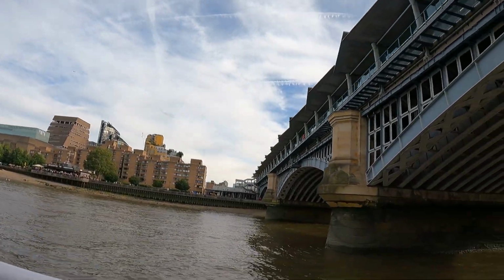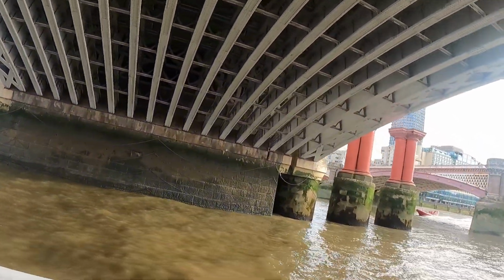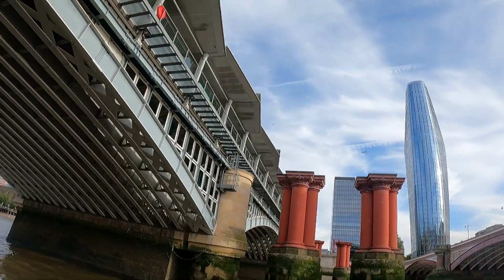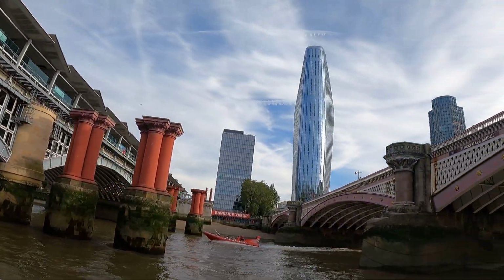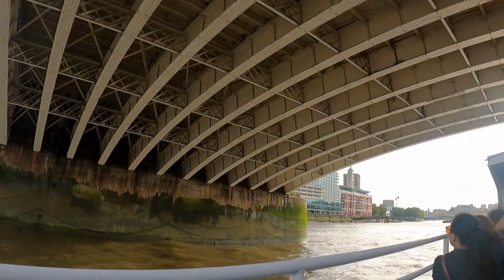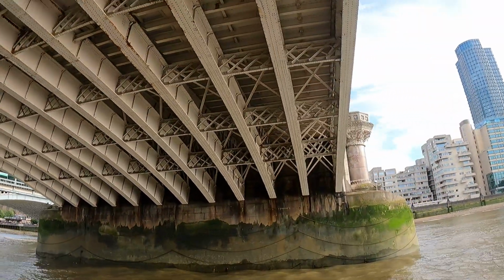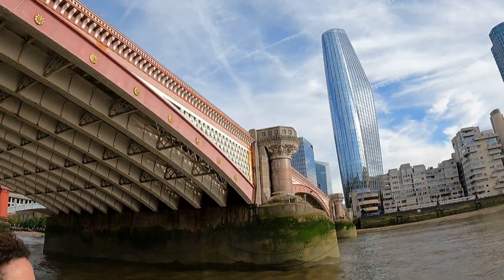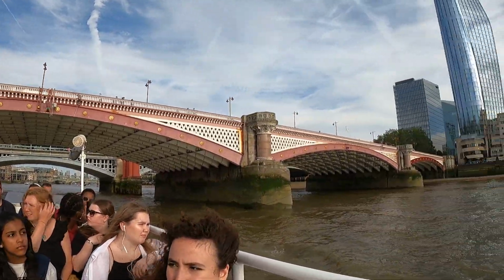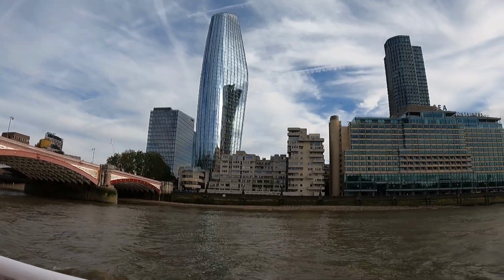We're now passing through the Blackfriars bridges. The first bridge is Blackfriars Railway Bridge, built to replace the old London to Chatham and Dover Railway. That was taken down because it couldn't take the weight of the modern day trains. The red columns are all that remains. This next bridge is Blackfriars Road Bridge, built at the request of Queen Victoria to commemorate a Dominican monastery that stood over on the right.